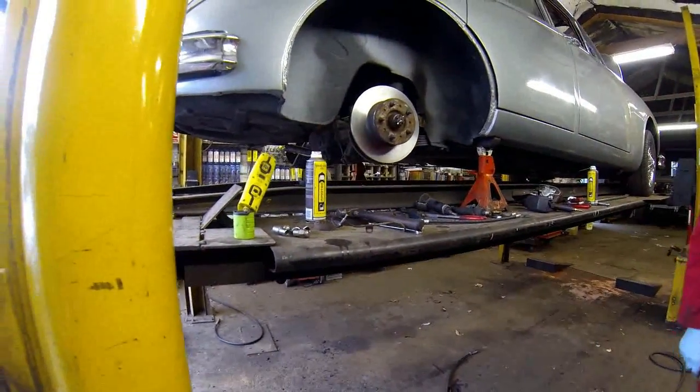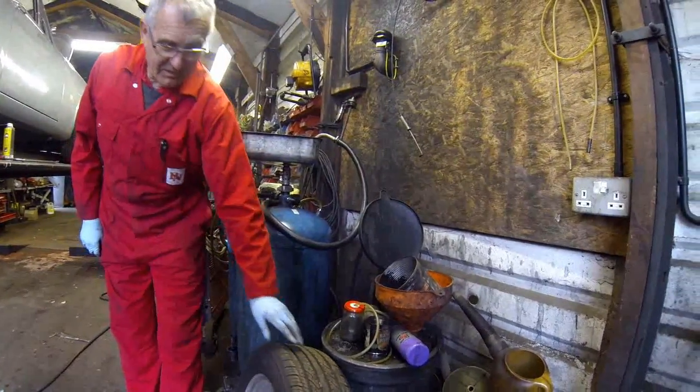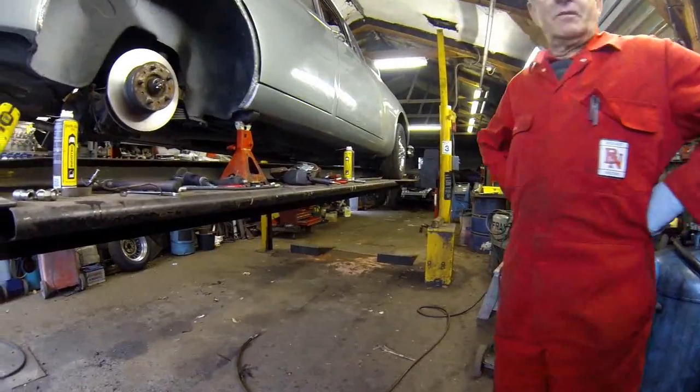But you know, they have got the wrong wheels on there. They're not original at all. Yeah, I know, they're wrong, you see. They're a bit wide, aren't they? They're not that tight spokes. They didn't have 240 spokes. I think they're too wide. They don't look right.